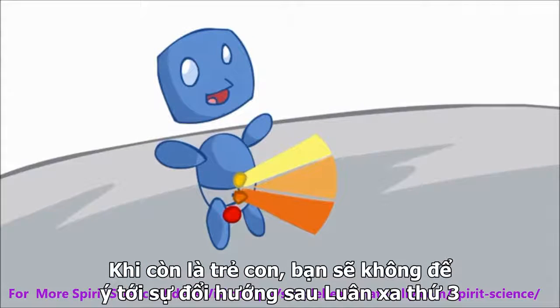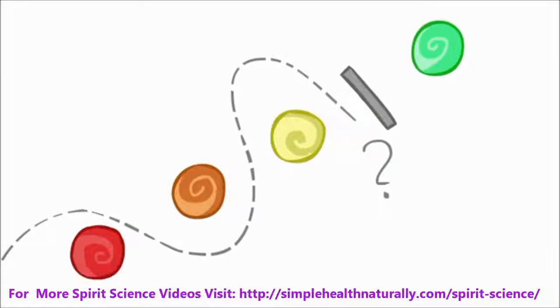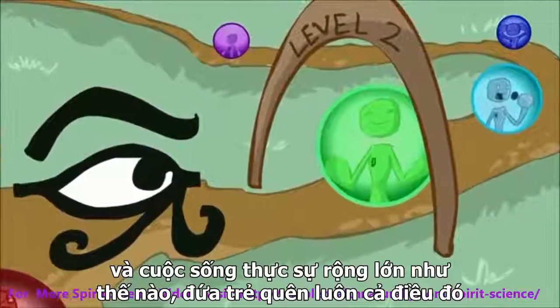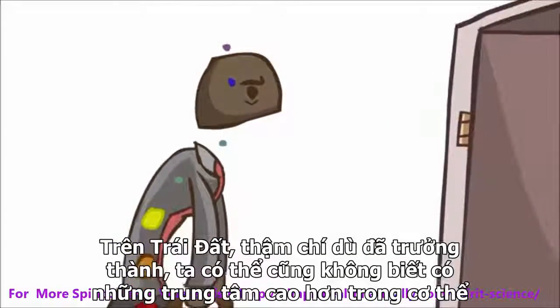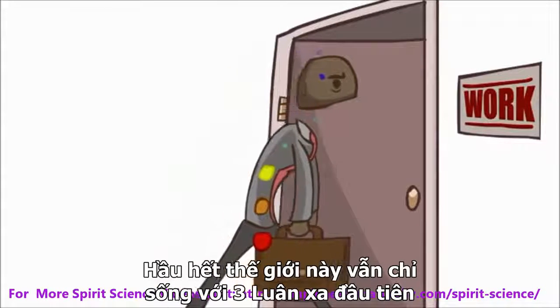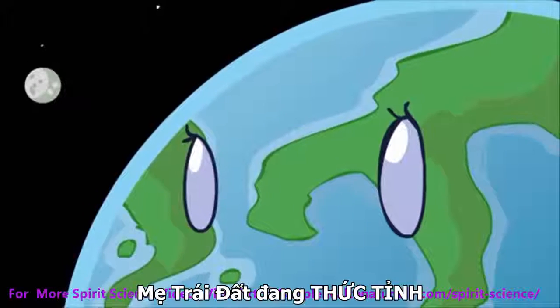When you're a baby, you are unaware that there's a change in the directions after the third chakra. There's something we call a half step obscuring the next 4 chakras. The child is not aware of the many more chakra lessons to come, and how much more to life there really is. The child is oblivious to it. On Earth, even when we become adults, we may still not know that there are higher centers in the body. Much of this world is still living in the first 3 chakras, but that is changing fast. Mother Earth is waking up.